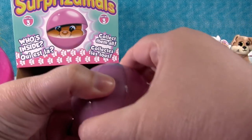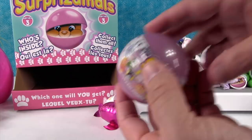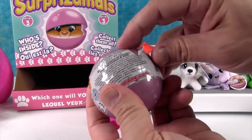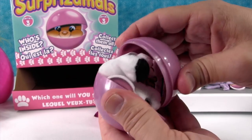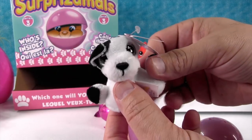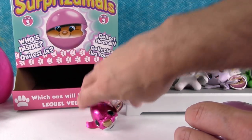Let's see who's in here. Kitty. A kitty. Oh, meow meow. Okay, last one here. So we're definitely going to be at least two short for the set. Maybe more. Whoa! Barry Boxer. Okay, so we got the limited edition, but we didn't get any of the ultra rares.